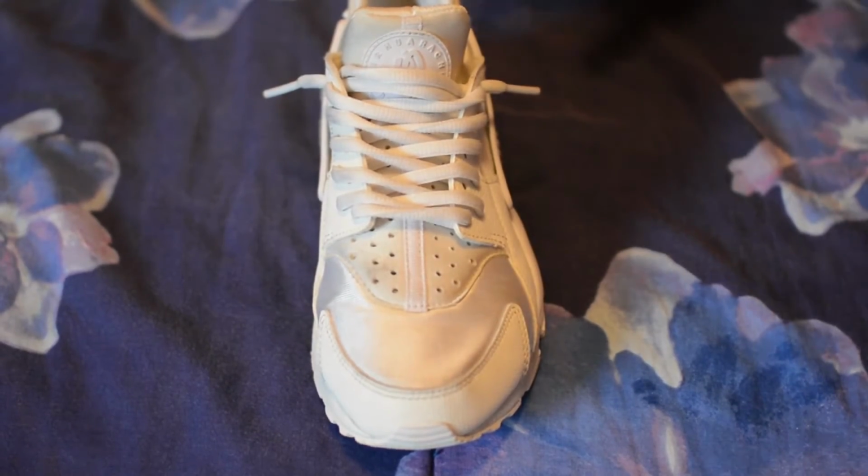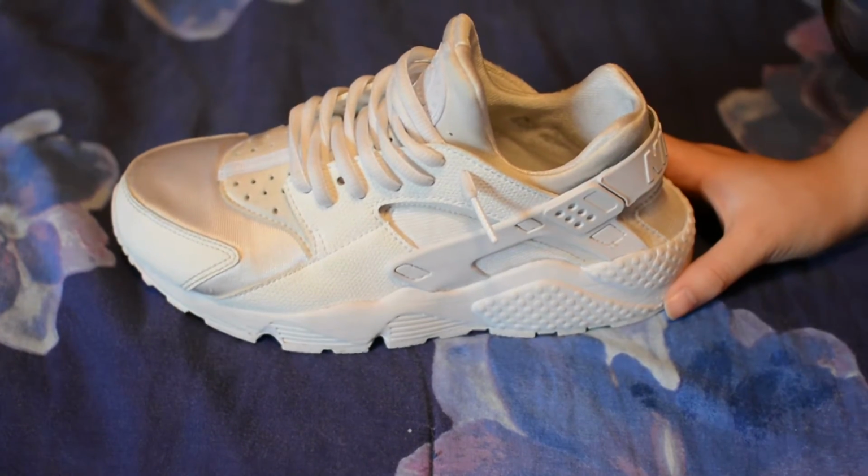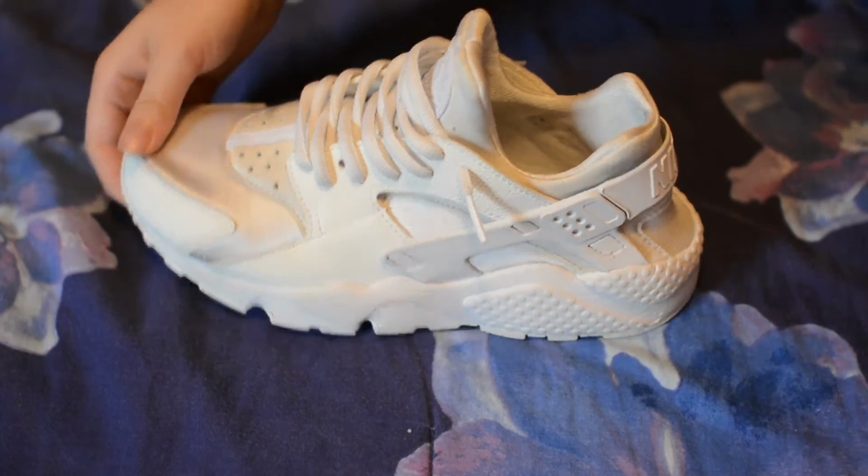Anyone who's a sneaker fanatic is probably gonna hate me for this, but my next favorite is a pair of all white Nike Huaraches, and they just look like this. Yeah, I know it's the most basic sneaker in the whole world, but I've wanted one for a really long time, and I finally got a pair.